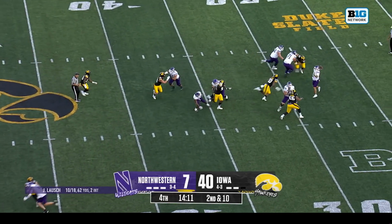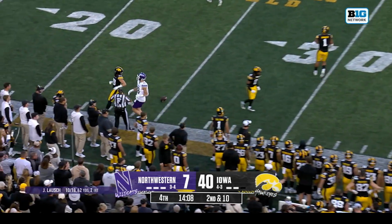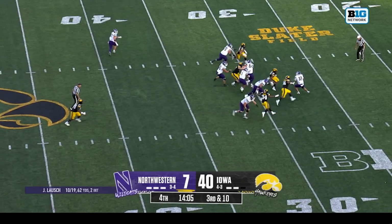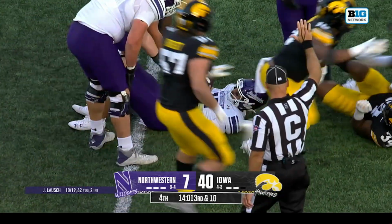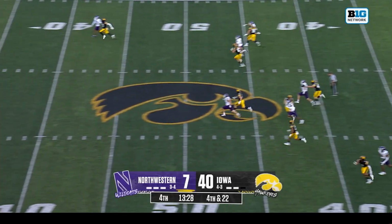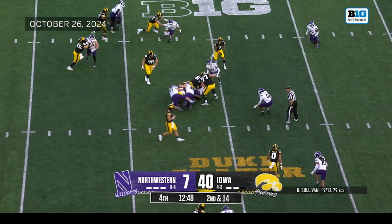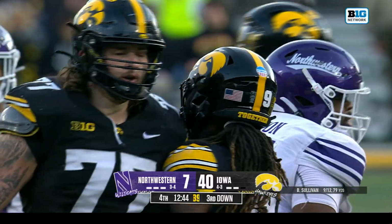Here's 2nd and 10 for Northwestern. Lausch, too long, intended for Lang, and it's 3rd and 10. Blitz. It's picked up momentarily. Not forever. Lausch is sacked. Nick Jackson also was on the scene as well to share the sack. Weegan. This is Patterson, tackled by Hubbard and Uline, and it's 3rd and long.